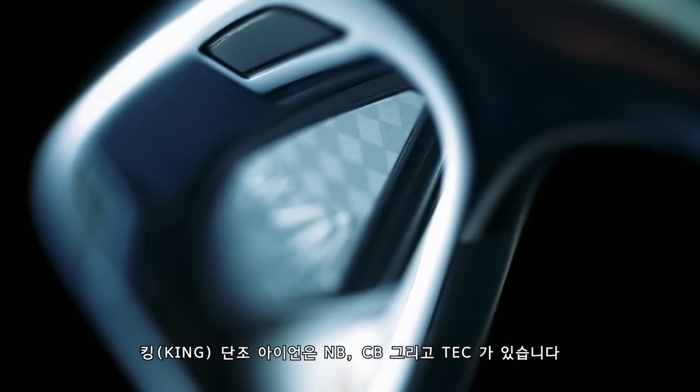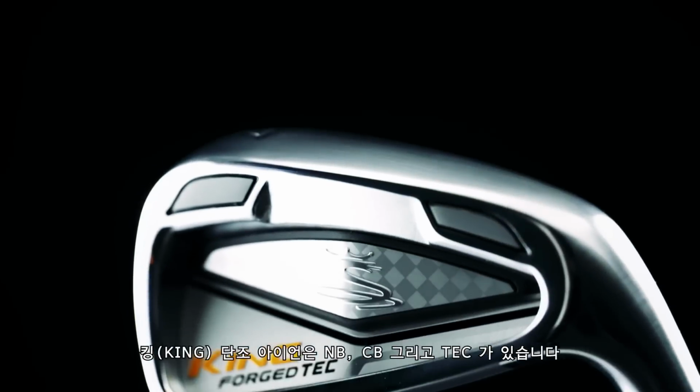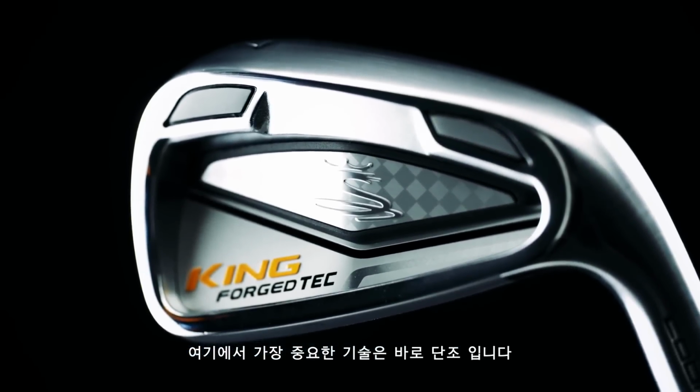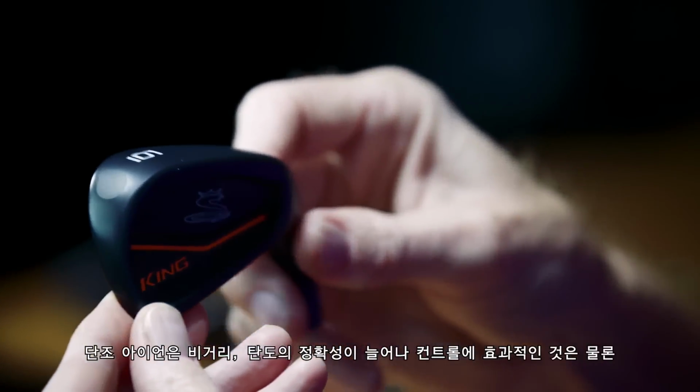So in the King line of irons, we've got the forged MB, CB, and then the forged tech. And forged is the most important word in there. For that player, they want to be able to control their distance, they want to be able to control their trajectories, and they really want that golf club to feel really good. And that's why you start with forged.